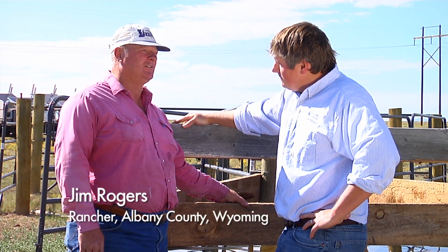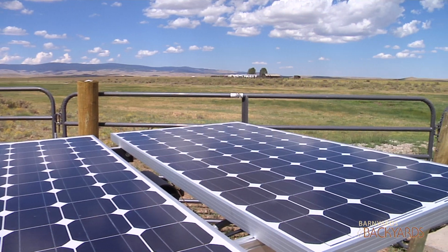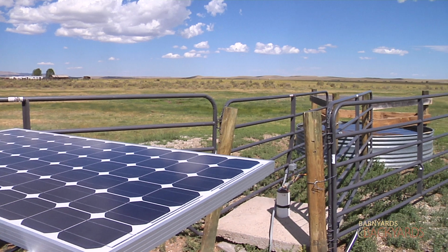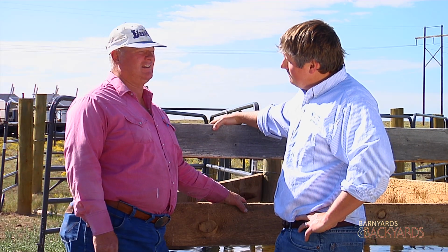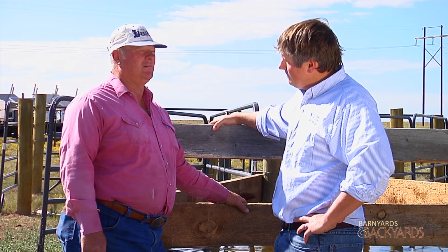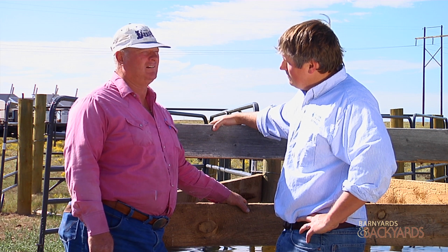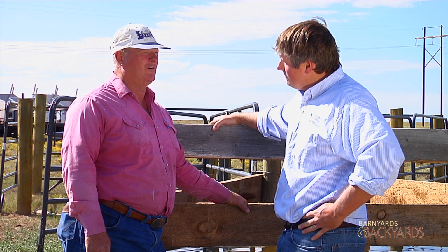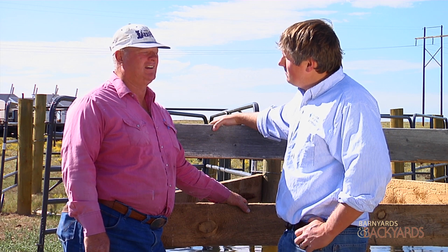We used to have some windmills on the place, and we've traded the windmills out for a solar operation, and there's a lot less maintenance. In a lot of ways, I believe they're more reliable, and in my case, they pump more water than the windmills that I had did.